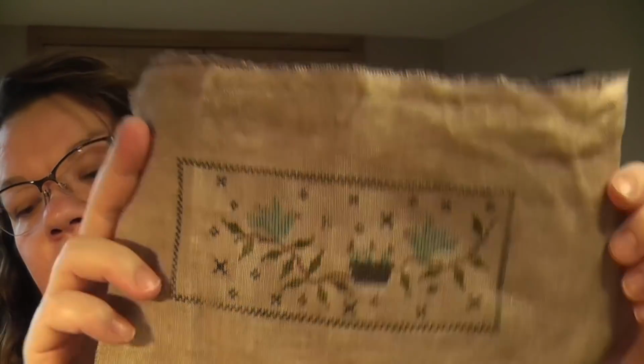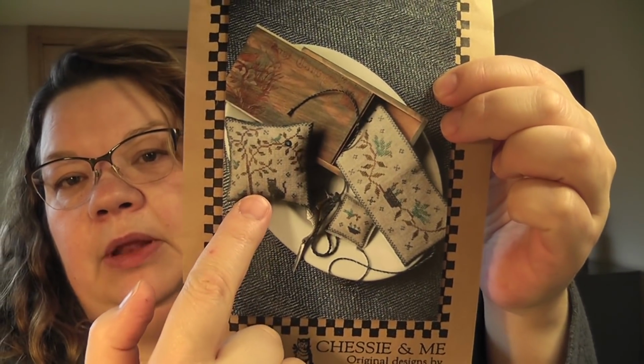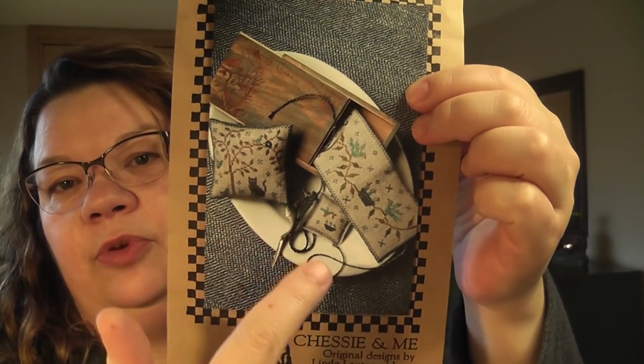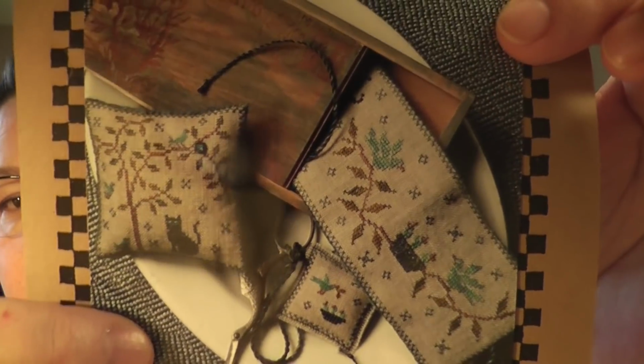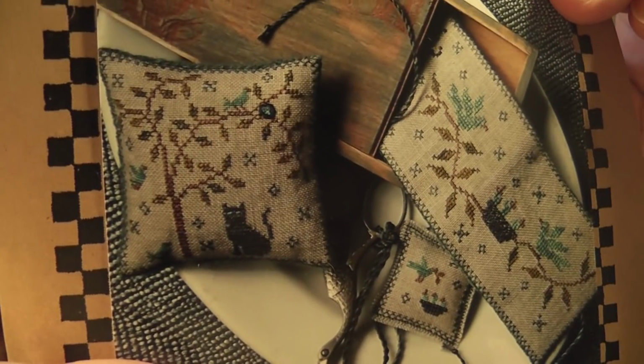This is the needle book. So now I only have this little pin cushion and this little scissor fob left to do. And those are really fast. And I love this one. Look at this little, can you see it? This little tiny nest. It's got little eggs in it. Oh my gosh, it's so cute. So cute.